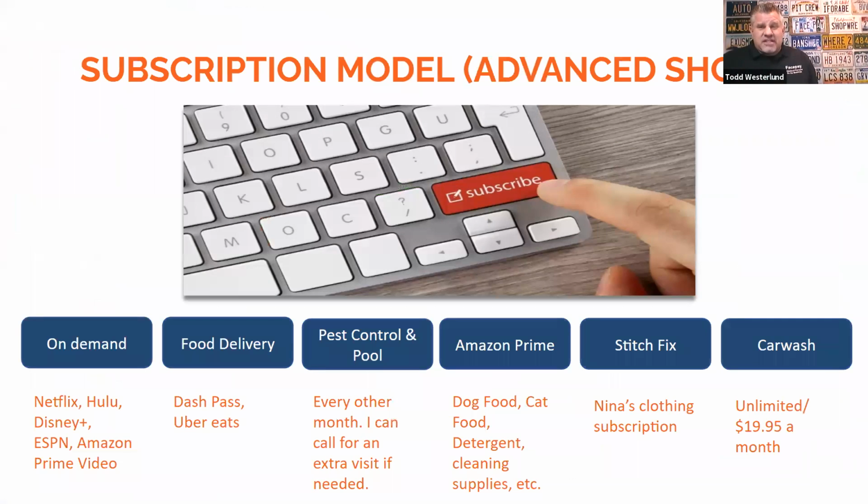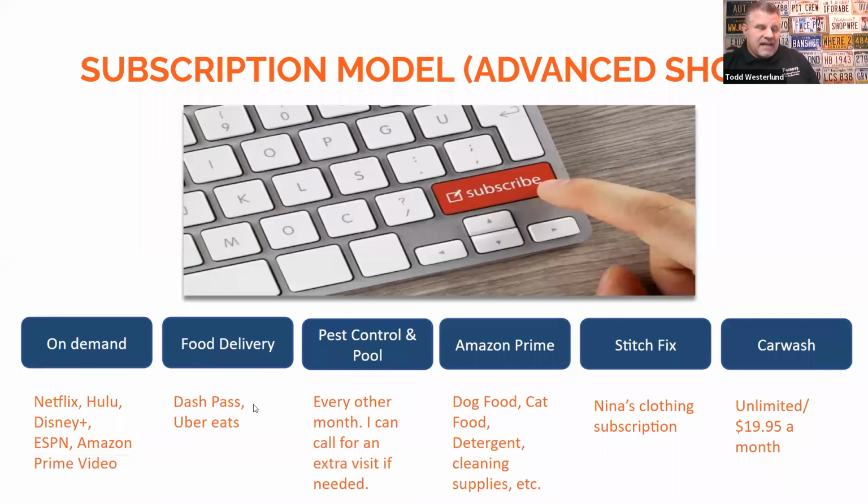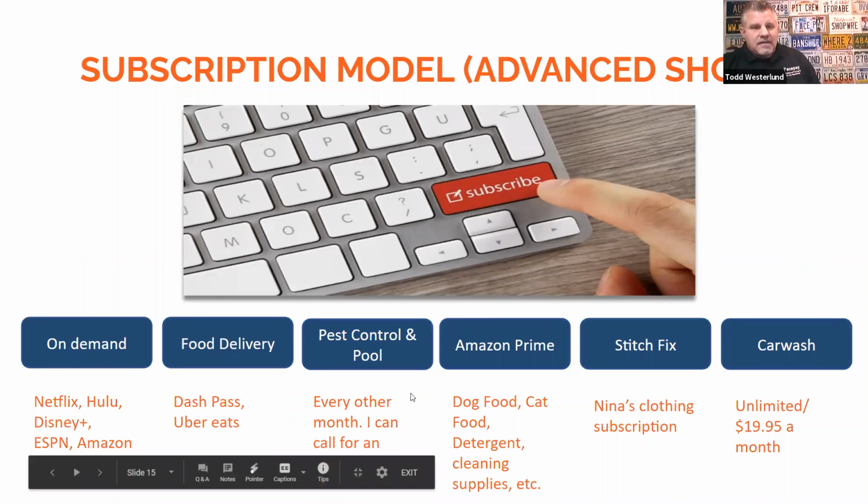Everything here, this is just my household. My daughter watches Disney. My wife watches Hulu. I watch ESPN. But we have all these subscriptions. We use Dash Pass. Every once in a while, we get the DoorDash. Pest control is on a monthly subscription. Dog food is on Amazon Prime. It shows up on a subscription. Same with the cleaning products. My wife told me, when I started asking what subscriptions we have in the house, she has this Stitch Fix thing.